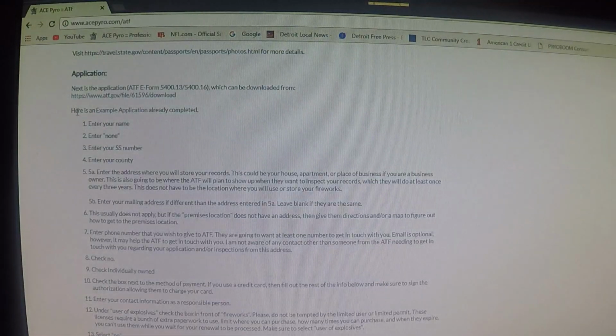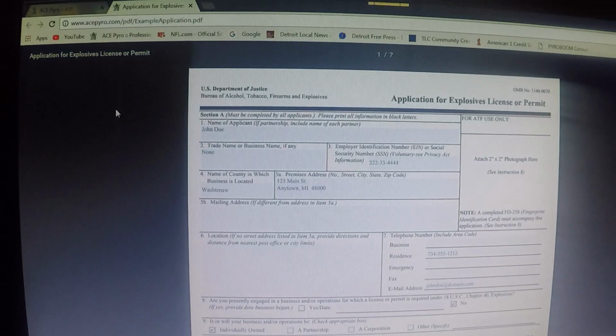The next part is, here's an example application already completed. And this is Ace Pyro's directions in filling it out, but we'll go over this application so you get a better understanding of it. So this is nothing more than the same exact application, and it's filled out. And this is actually what I use to get my license.